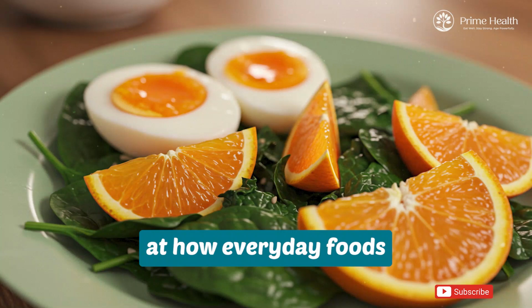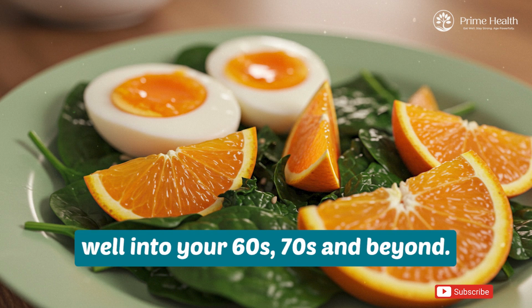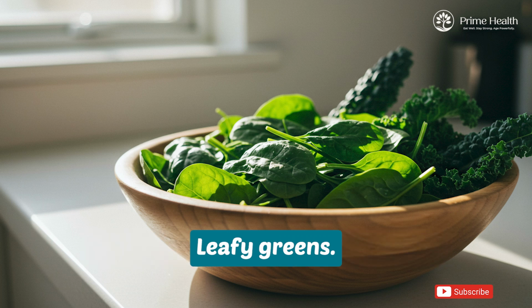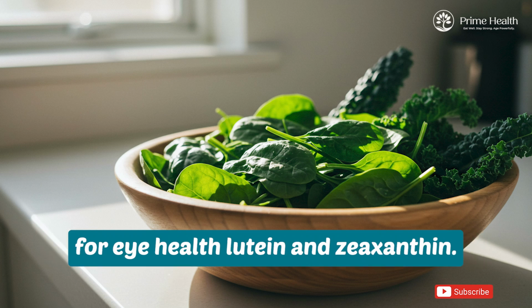Let's take a closer look at how everyday foods, delicious, easy-to-find ingredients, can become your best allies in preserving your sight well into your 60s, 70s, and beyond. Let's begin with something simple: leafy greens. You've probably heard that spinach and kale are good for you, but did you know they're packed with two of the most important nutrients for eye health?